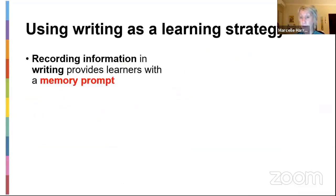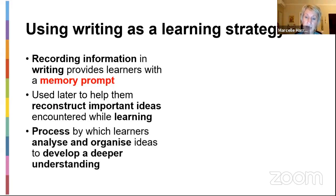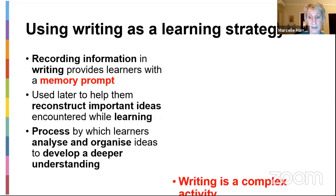So I'm going to use writing as a learning strategy. And often I'm going to be having to use writing to record something to help me to memorize what I have actually read or learned. So someone has told me something, I make a note, or I've read something, I write something down because I want to remember. It's a memory prompt of what I am recording the information for. And then I'm going to construct and reconstruct important ideas to help me learn from that prompt. And in this way, I'm going to be able to analyze things, organize ideas, and develop deeper understanding. It's not just going to happen, it's going to have to be a process by which you enable learners to analyze, organize, and develop deeper thinking.